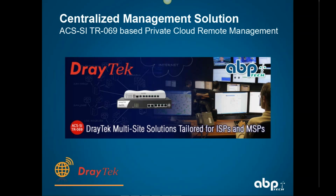So this helps you proactively monitor and resolve customer network issues for a better customer experience. And it can help you transition to a managed services platform by generating recurring revenue streams.